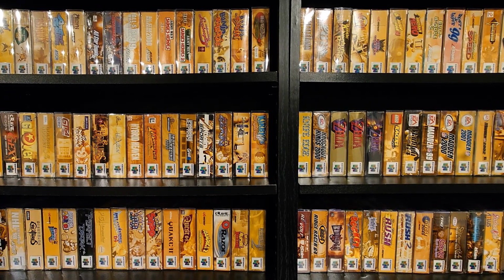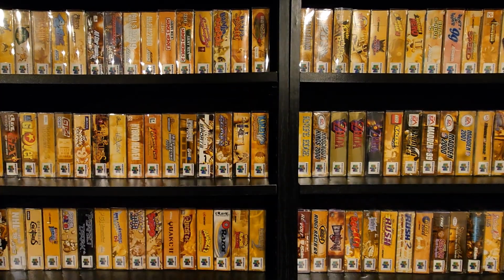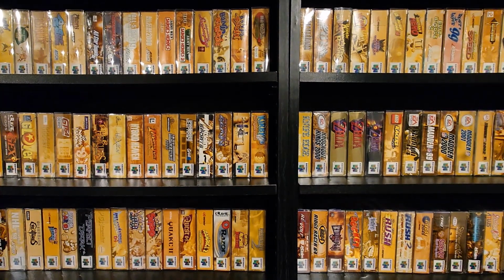Then I got a Wii bundle here. Nothing exquisite, but it was 20 bucks for the whole thing. We got a system with a controller here. System looks pretty nice. I didn't check it for a game. Let me check it for a game inside real quick. All right, I'm back from checking for a game. There was a game inside.